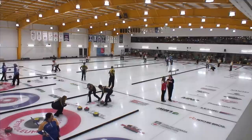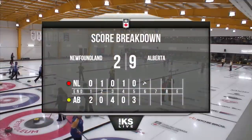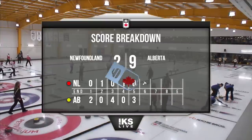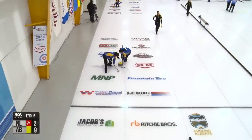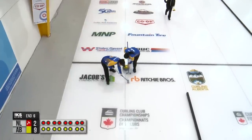No, at this point in the game, up by as many as you are, you're not looking for any guards. In fact, you'd prefer if there were no guards at all would be the best for them. So they're looking just to put stones in the rings and hit out anything Newfoundland throws into the rings. So we'll see what Newfoundland chooses to do. They know Alberta will hit any stones they put in, especially at this point. So I would imagine they'll be looking to throw some guards.